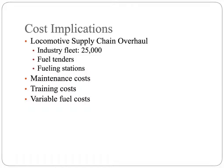First of all, the locomotive supply chain overhaul would be quite expensive. As discussed earlier, the industry fleet is over 25,000 locomotives. To replace each one of these today is between $3.1 and $4 million. The average estimate to create a brand new LNG locomotive is $1 million in addition to that cost. That puts the cost of each locomotive between $4 and $5 million.